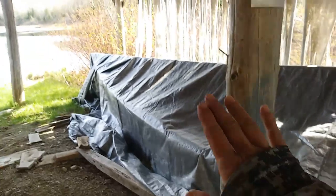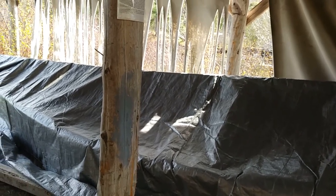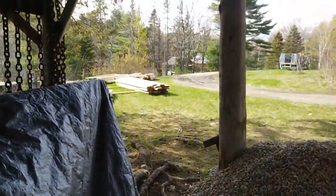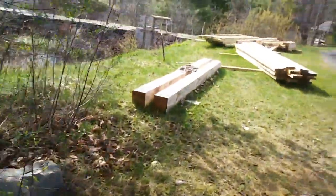Interesting. So it looks like a boat of some sort, and that's probably what's under this tarp here. Actually, I know that's what's under the tarp just by the look of it. So the bateau is actually this particular boat, and it helped break up log jams and get people to where they needed to go. That's really cool.